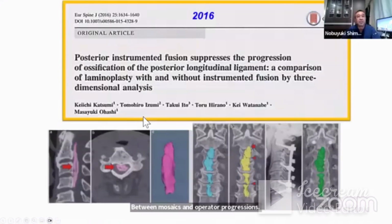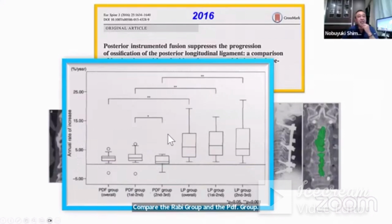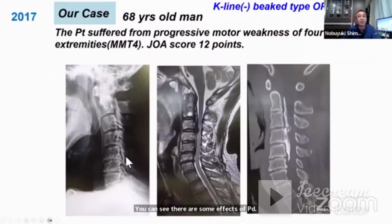PDF. In 2016, from Japan, they calculated the volume of OPLL, comparing the laminoplasty group and the PDF group. Result: the left side is the PDF group. The right side is the laminoplasty only group. You can see the suppression effect of PDF on the progression of OPLL.